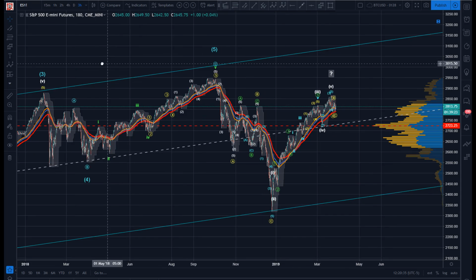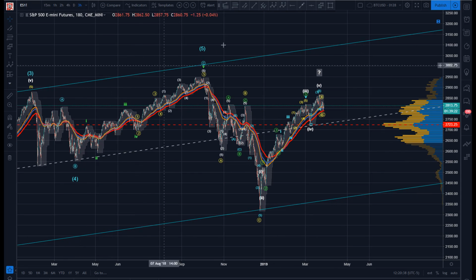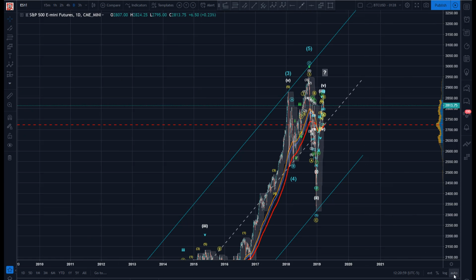What's here? What does that leave? Well, if this is the 5th, this doesn't work. So this can't be our 2. It wouldn't even be in the realm of... Well, anything's possible, but it would be incredibly unlikely that we've got a completed impulse and we're going to have a 2 that's shallow.